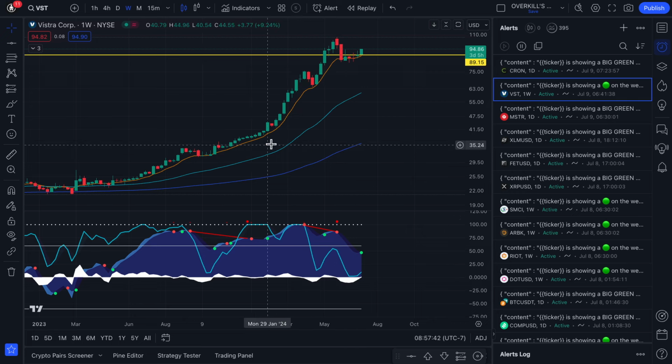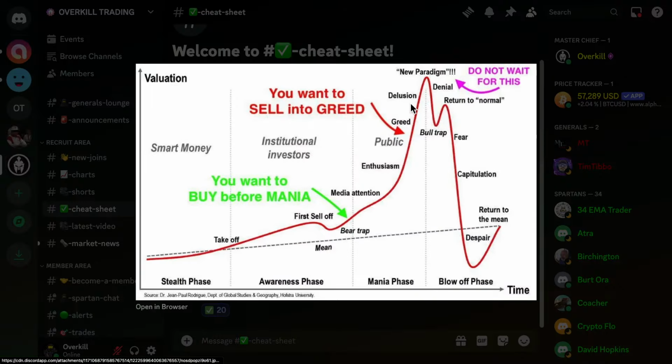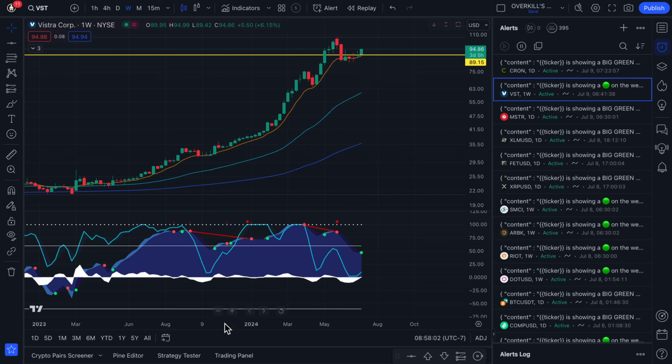If it keeps going, we can't be mad as traders. We're never trying to time the bottom or the exact top. You can see our cheat sheet over here. This talks about selling in this area, before we get to that point. Because if you think you're going to time the top, you're just going to keep holding and holding and then you're going to quit because you held through a 60% drop because you wanted to time the top.